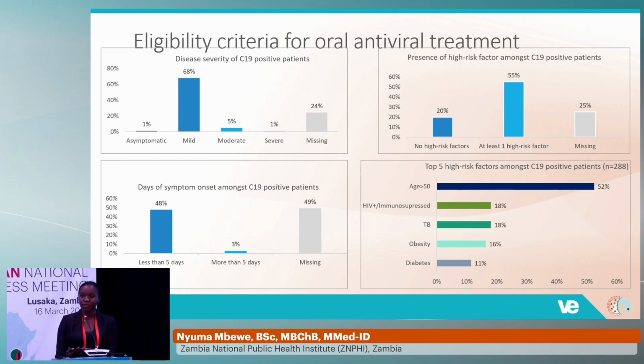Unfortunately, there's 24% with missing data, so just a really important reminder that it's really important for us to continue to document the patient symptoms, the patient findings, even as we adjust our guidelines according to how the patients are treated. In terms of the presence of risk factors, we did find that at least 55% of all the patients that were seen across the country had at least one risk factor for progression.